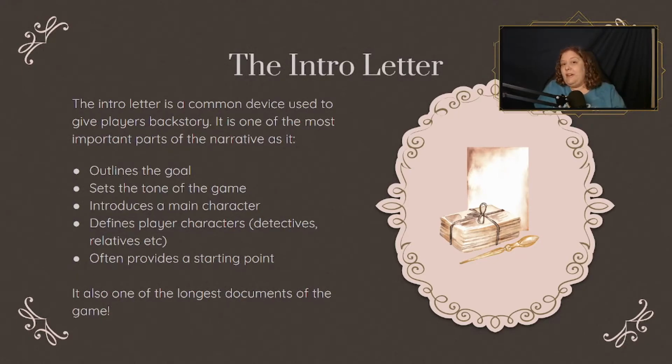It also defines the player characters' roles, if any. Detectives, maybe they're long-lost relatives, maybe they're just in the wrong place at the wrong time. Whatever it is, this is where they can find it out. And not most importantly, but equally importantly, it provides a starting point. So, especially with nonlinear puzzles, players can very easily feel overwhelmed by what to do first. And so the intro letter is the opportunity to provide a little clue, a little nudge as to where they can actually look first, and then from there they can do whatever they want.